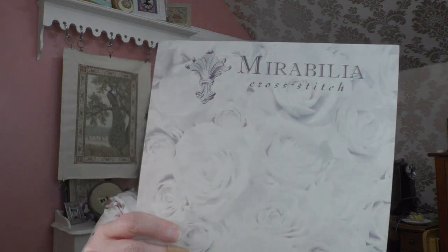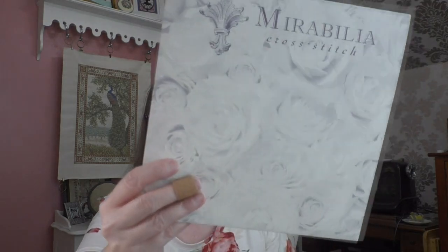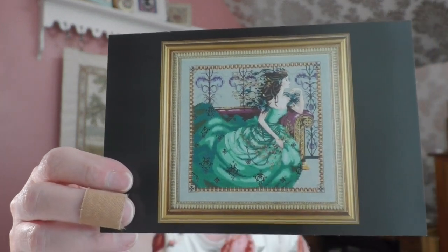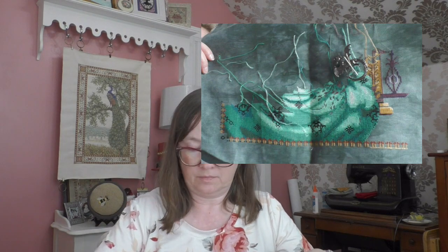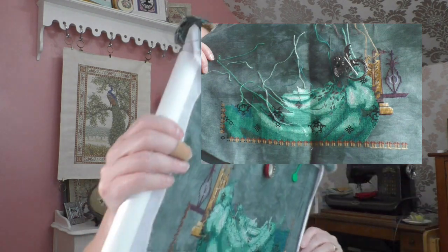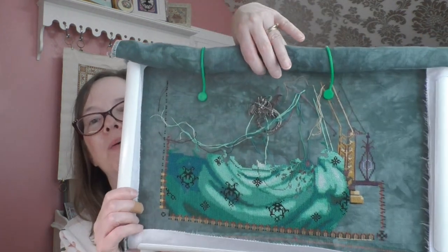This is Cassiopeia by, look at that. How many times have I done that? It's always this one too. There it is. Cassiopeia by Nora Corbett. And here's where it was when you last saw it. And here's where we are now.